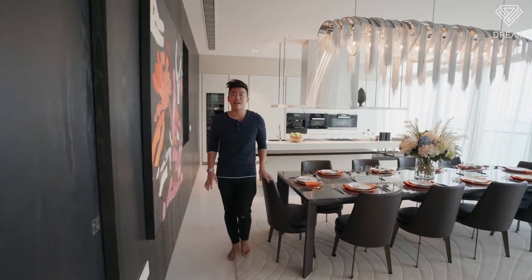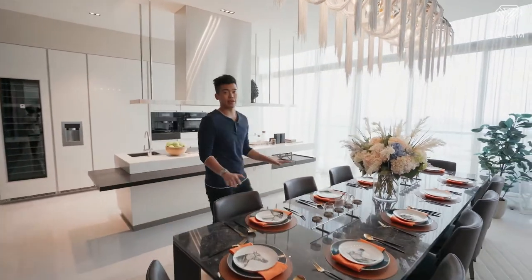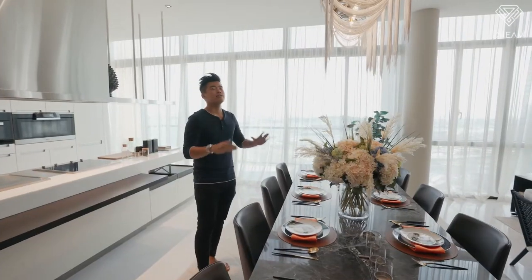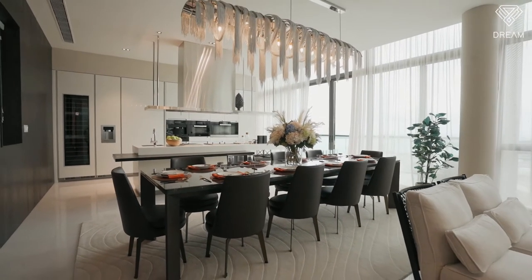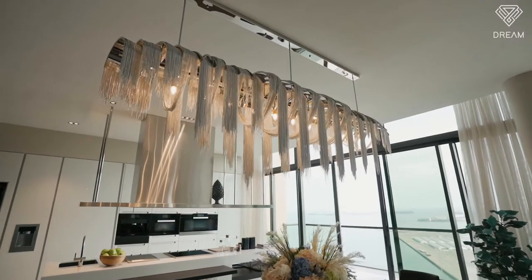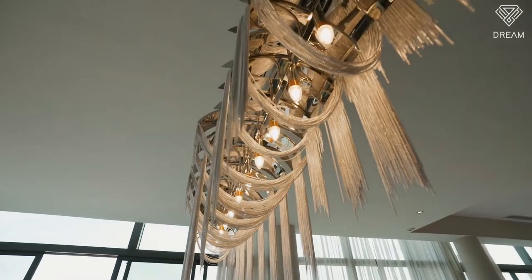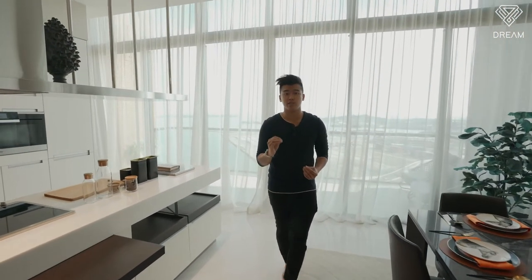Now welcome to the dining room as well as the open concept kitchen. This dining room is spectacular because it can fit a total of around 10 people, and there is a beautiful chandelier hovering right above this dining table. Now this chandelier is extremely long and is full of crystal and LED lights that bring out an ambiance for a true luxury dining experience.